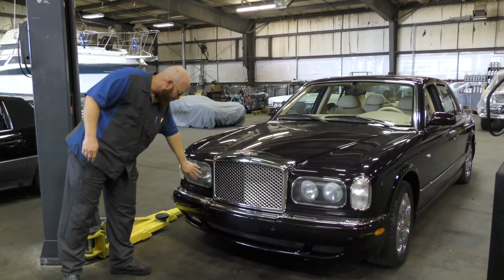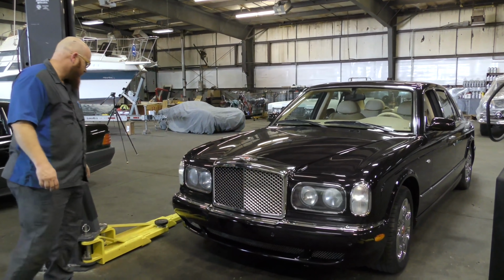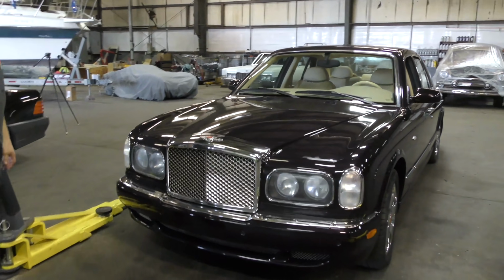It does have a little bit of discoloration on the lenses here, and he's going to have that taken care of somewhere else. That will be addressed. But it's a beautiful front end. It's beautiful all the way around. Let's take a look at the interior.